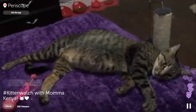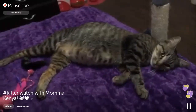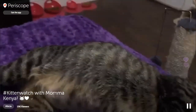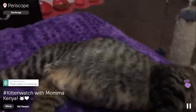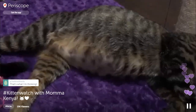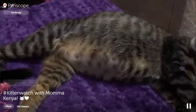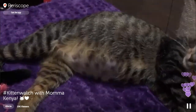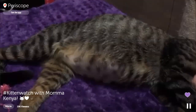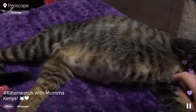Our babies are definitely active tonight. I would imagine she's a tad more uncomfortable. I'm not sure if she's at the point where she's ready to pop, but I am prepared. Oh, look at those babies down there. They're definitely moving around.